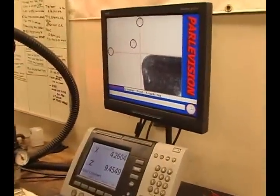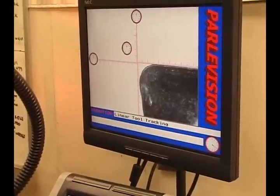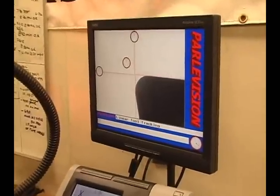As the tool's cutting, it's creating chips and heat. And you can see it with our camera, what it's really doing. Now, when he indexes it back to the other cutting edge, which I had him do for demonstration purposes, you won't see that imperfection. There's a brand new insert.